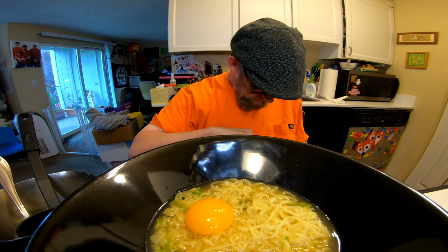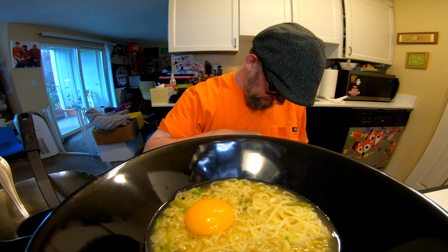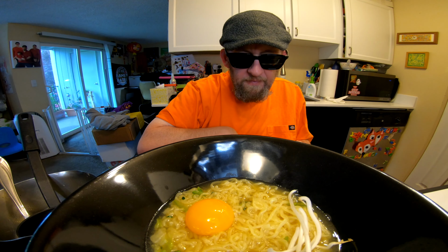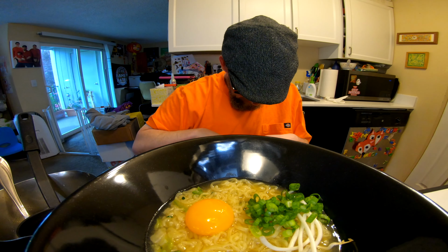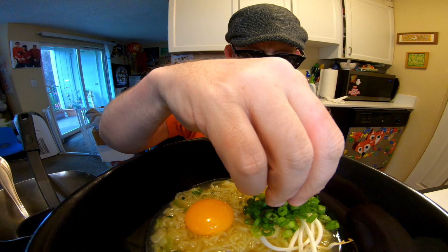So we got that. We're going to put a little bit of mung bean sprout, I think right here. And then I've got a bunch of spring onion I'm going to put right here. God, I pray this is the last time I've got to deal with spring onion in this way.